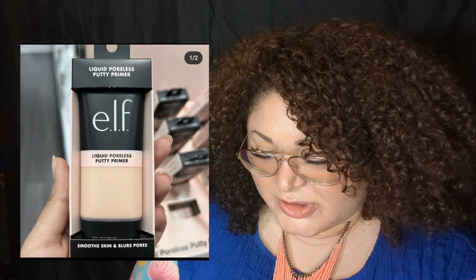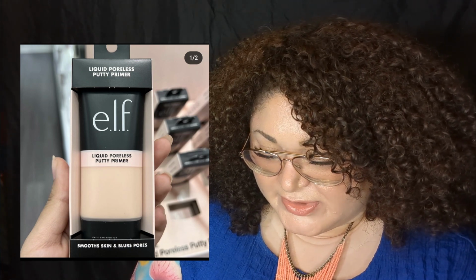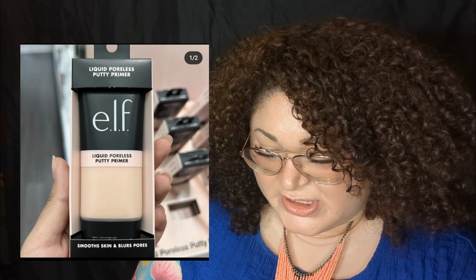Description states, silky, weightless liquid, hydrating formula delivers lasting makeup grip, smooth finish, and skin-loving squalane. So I'm definitely going to pick that up.